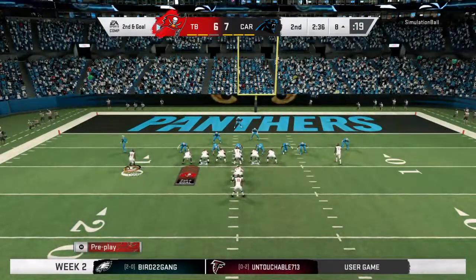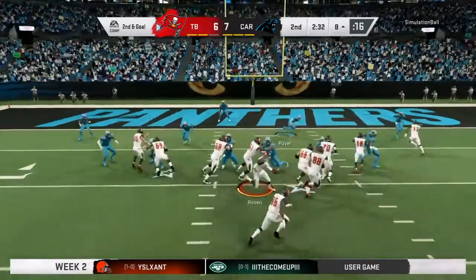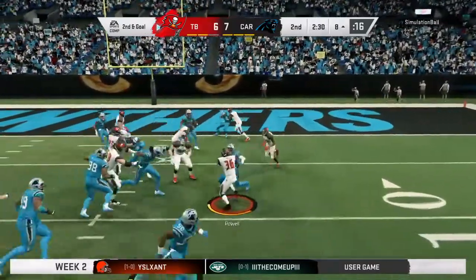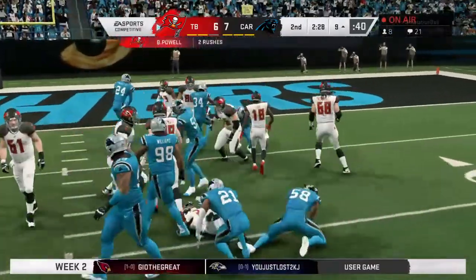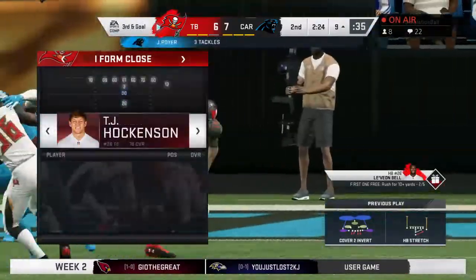2nd and goal. Now a give, right side. It's Powell, and he's stopped immediately there. Call it no gain that time, and now it's 3rd and goal.